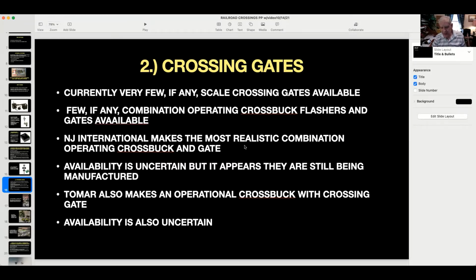Now, the company that made the most realistic ones was NJ International. They had an operating crossbuck and a gate, and they were really top-notch, looked very, very realistic. Trouble is that the availability is uncertain. One minute they're available, the next minute they're gone, everybody's out of them. If you Google NJ International operating crossbuck or crossing gates, you'll find a lot of companies that advertise them, and when you go to order it, it says it's either back ordered or out of stock.